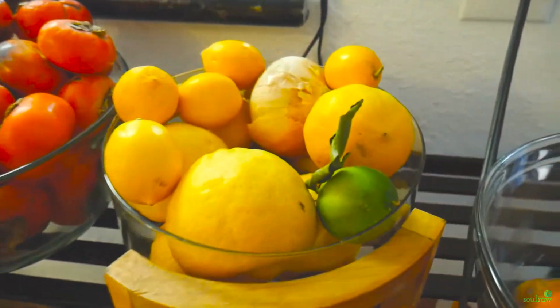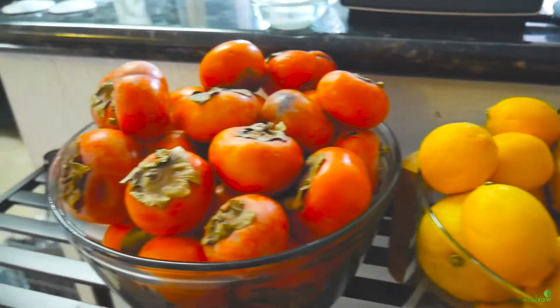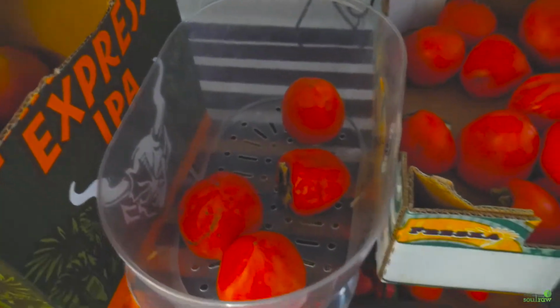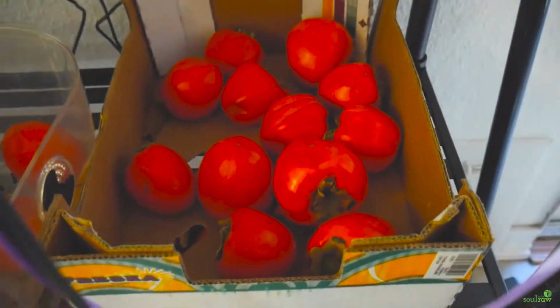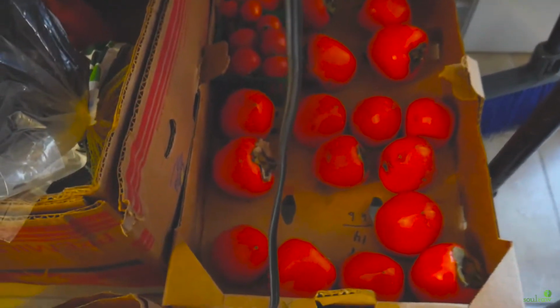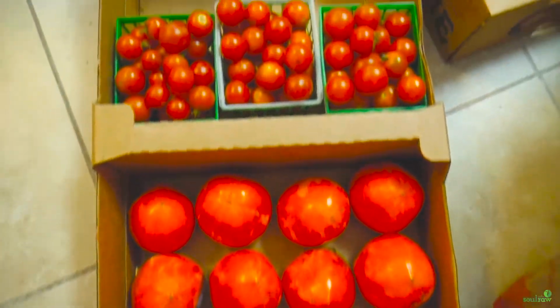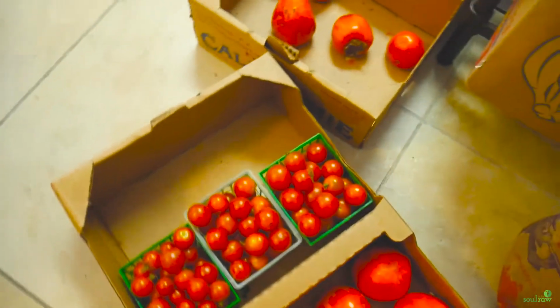So we just have a whole bunch of random lemons and of course persimmons because it's winter and it's the perfect season, and mangoes that we really shouldn't have bought. Actually, my dad left those for us when he was traveling and he was like, take these away. So tons and tons of persimmons because they have to ripen. So we get a lot. And then potatoes and sweet potatoes and cherry tomatoes are all in there.